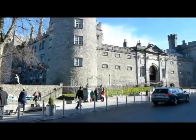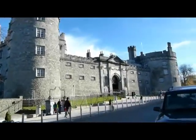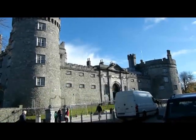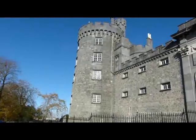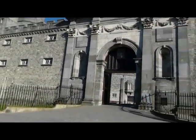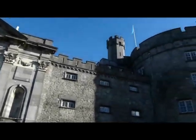Much of Kilkenny's architectural charm owes a huge debt to the Middle Ages, when the city was a seat of political power. But time has not passed the city by. Kilkenny remains a cultural center renowned for its devotion to the arts.